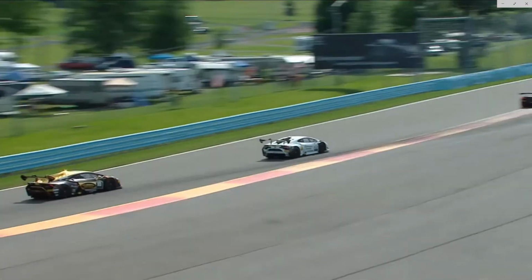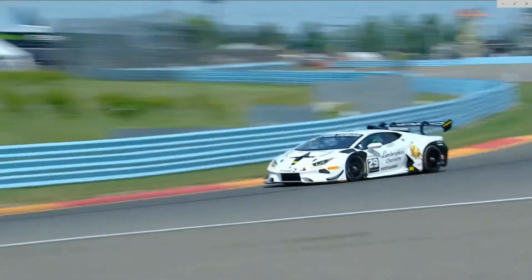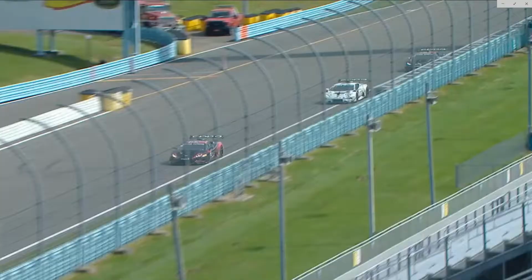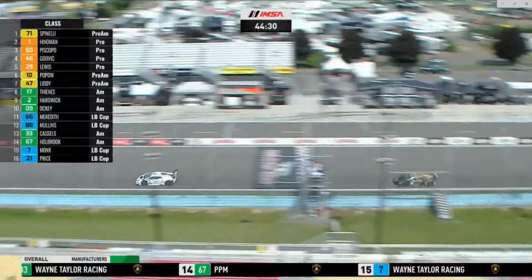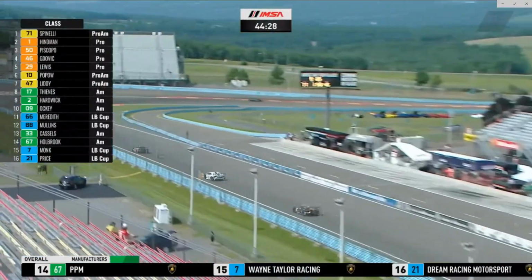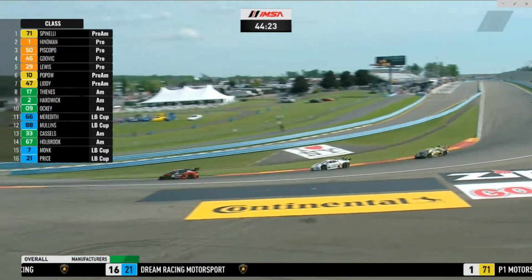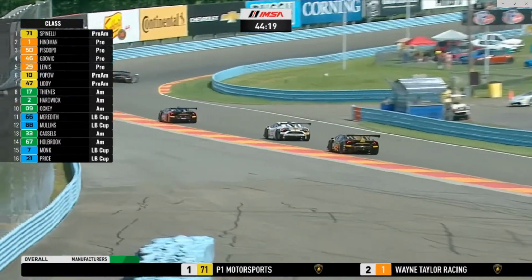It's Corey Lewis, the man who is pressurising at the moment in the number 29 at the back of Brandon Godovic, the mostly white Huracan, and he's got Alex Popow right behind him, and he's dragging them towards the black and pink car that's just crossed the start-finish line, heading down towards the first corner. Those three cars will soon be in a battle for 4th, 5th and 6th position.